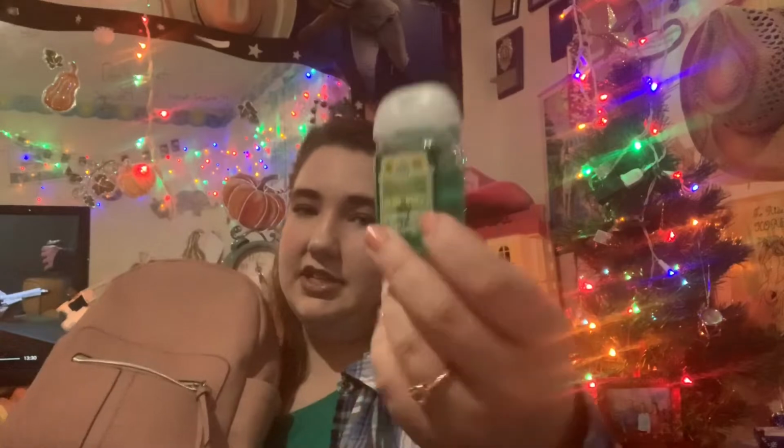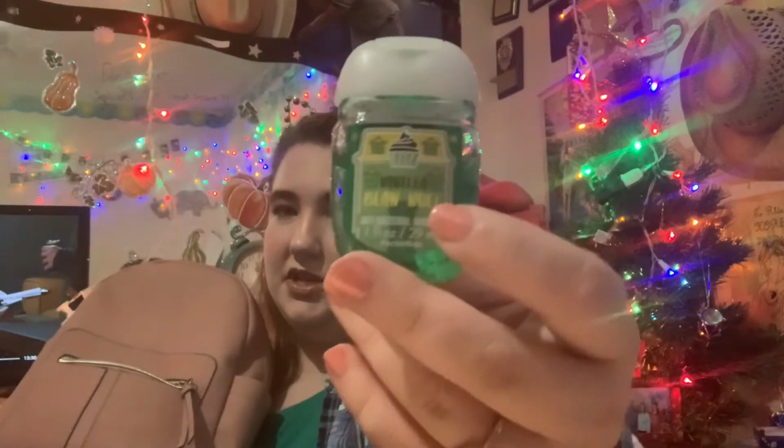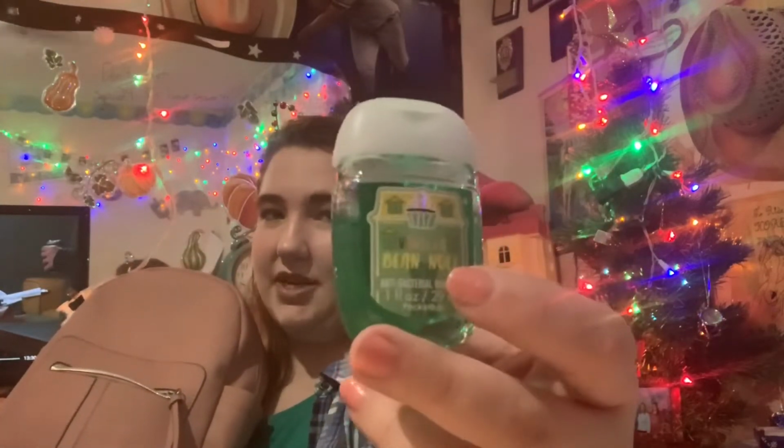So in the front, I keep Germ-X. Again, it's Christmas time, so this is Vanilla Bean Noel Germ-X from Bath & Body Works. I love this stuff. It's my favorite from Bath & Body Works all year round, my favorite seasonal. And in the same pocket, I have some hand lotion, which is also the Vanilla Bean Noel from Bath & Body Works. Again, I love that stuff. It just smells so good.